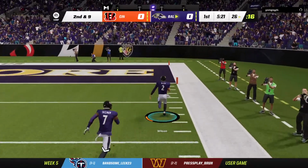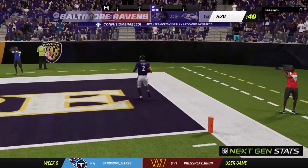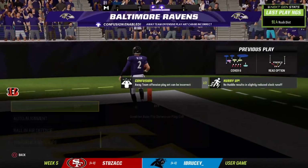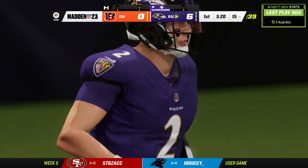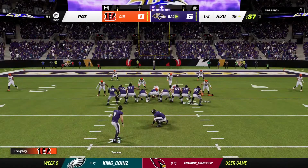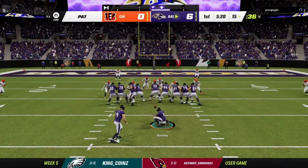There he goes, right side. And all the way in for a Ravens touchdown. Well, if they didn't get the wake-up call before the game, they got it right now. 2 plays already in the end zone.